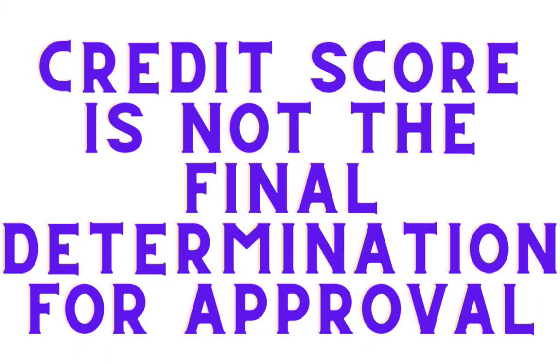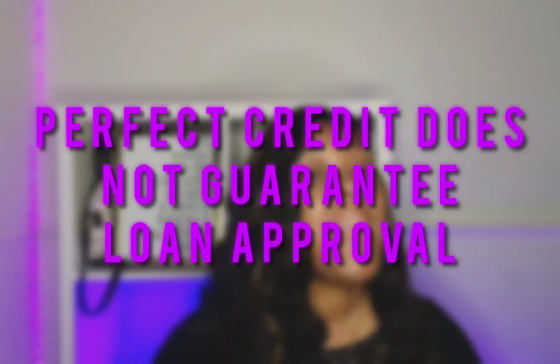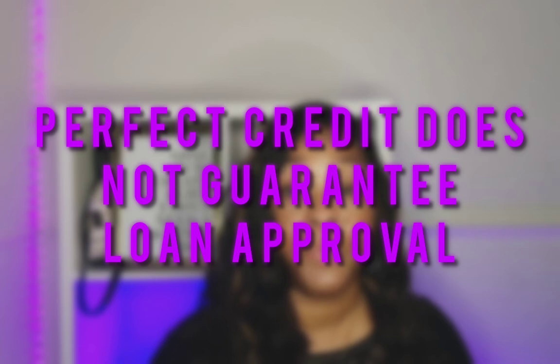Now, before we jump into the steps, there's something you really need to understand about mortgage credit. And that is that credit scores relating to mortgages are an indication, but not your final determination of whether you can get that approval or not. And you may be wondering, what does that exactly mean? Well, it means that you can have perfect credit and still get denied for a home loan. If you stay tuned to the end of this video, I'll explain a little bit about why that is. So let's jump right into what you need to do before you even talk to a loan officer and apply.